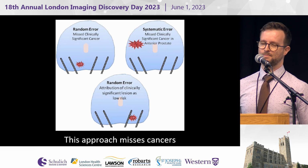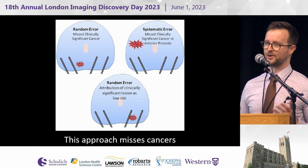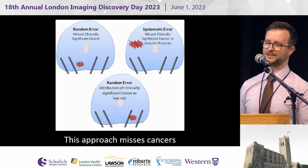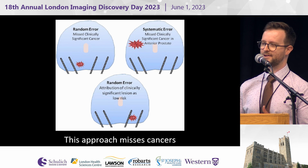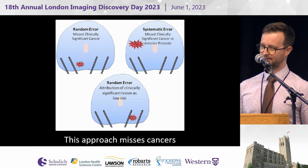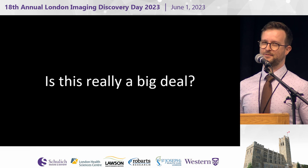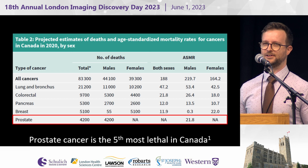Unsurprisingly, this approach misses cancers, and you can miss it in a few different ways. For example, the tumor could be between your needle tracts, or it could be in front of your needles, which is particularly problematic if your prostate is big and the needle doesn't reach that far forward. Or you can just graze the edge of a tumor and therefore undergrade it when you send it off to pathology.